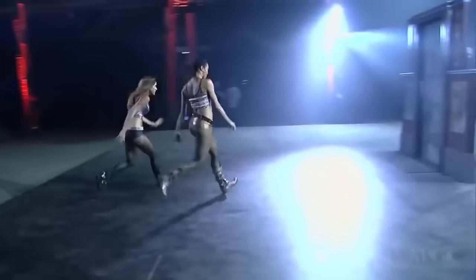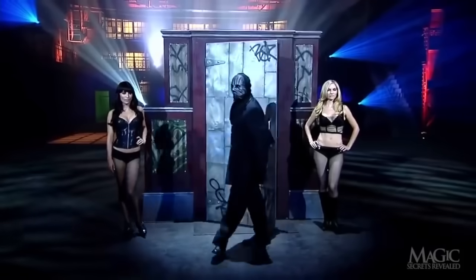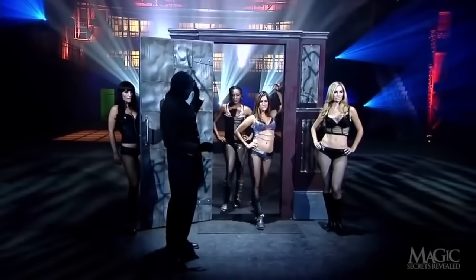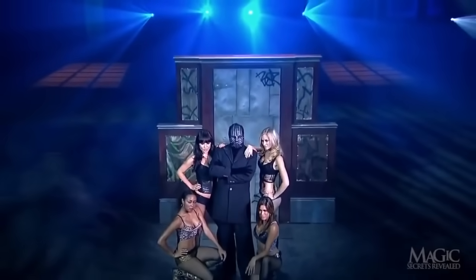This must be how they stay in such good shape. The magician has them running all over the place. They arrive just in time for him to open the door and welcome them to the club. The carefully choreographed illusion is complete, and now you know how it's done.